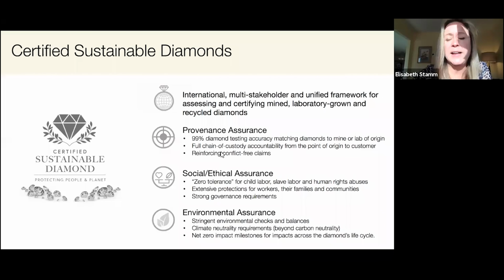Environmental assurance. Finally, we have a way for a vendor, and there are a lot of lab-grown vendors and a lot of mined diamond vendors who are doing the right thing for the environment, to be badged as indeed doing that and not just claiming to do that. Because sustainability means a lot of things, but it doesn't necessarily mean that you're helping the environment that you're producing your diamonds in. So they have strict environmental checks and balances. They're going to be certifying companies as climate neutral, not just carbon neutral, which is actually a lower grading. That's going to help these companies validate claims and have an authentic message.